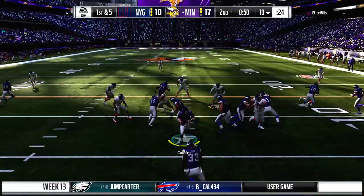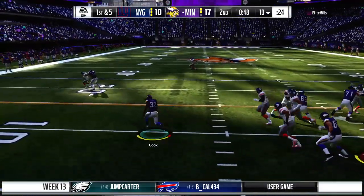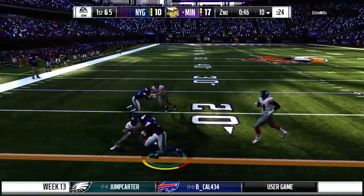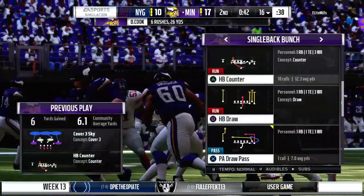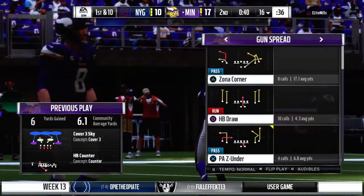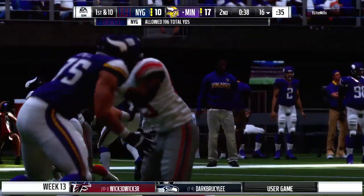They run the counter with Cook. And an alley to run. And able to get it here to about the 16-yard line. It'll go as a gain of 6 that time, and it moves the chains as well.